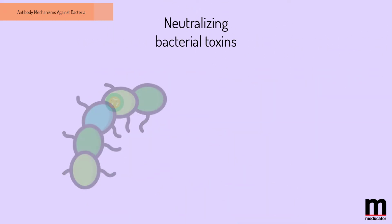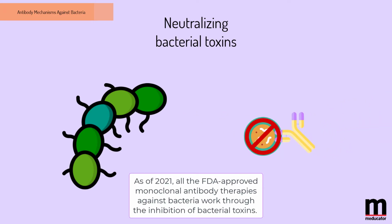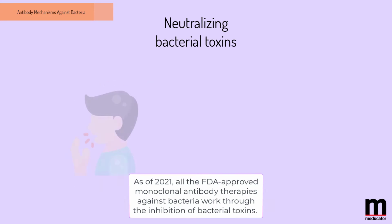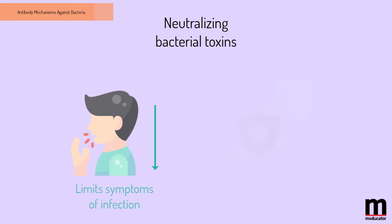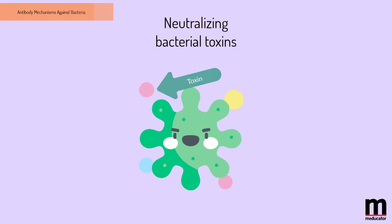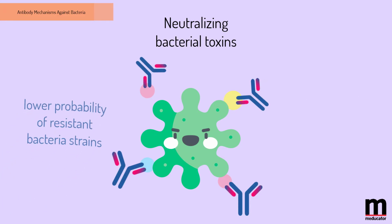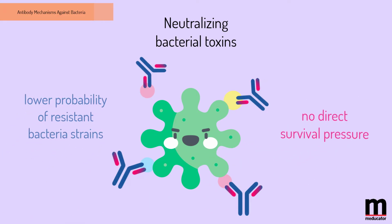Further, antibodies can neutralize bacterial exotoxins to interfere with how bacteria cause sickness. Although neutralizing toxins does not directly kill bacteria, it limits the symptoms and progression of infection while providing the host with time to mount an effective immune response. Also, by targeting bacterial toxins and not bacteria themselves, antibodies are unlikely to cause development of resistance due to the lack of direct survival pressure.